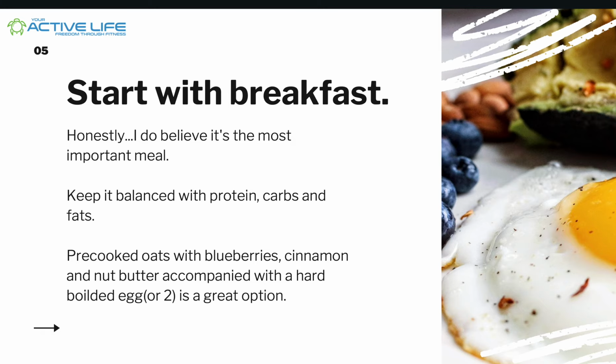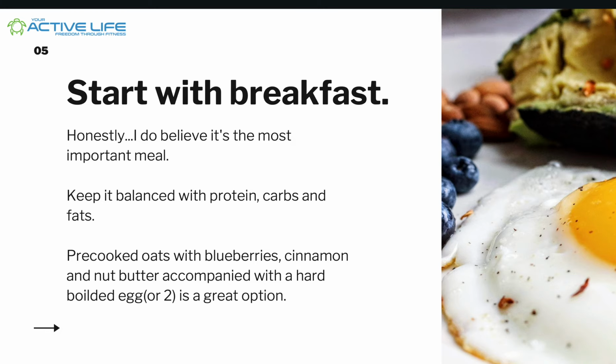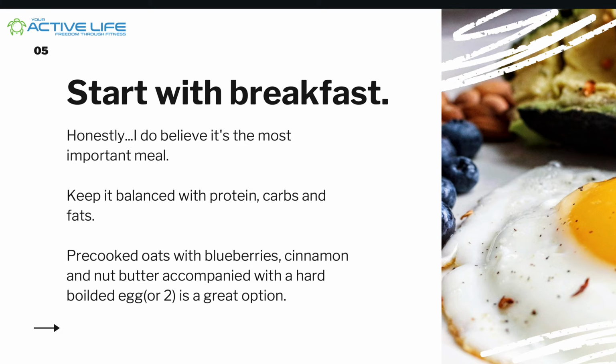All right. Again, keep that balance with your protein, carbs, and fats. My favorite breakfast is going to be pre-cooked oats, and that might be overnight soaked oats with some blueberries and/or strawberries, cinnamon, and then some nut butter, peanut butter or almond butter without sugar, of course, with a few hard-boiled eggs. And then I might have actually two or three eggs with that. I'm going to have, like I said, a big breakfast. This one right here would be fairly small for me.